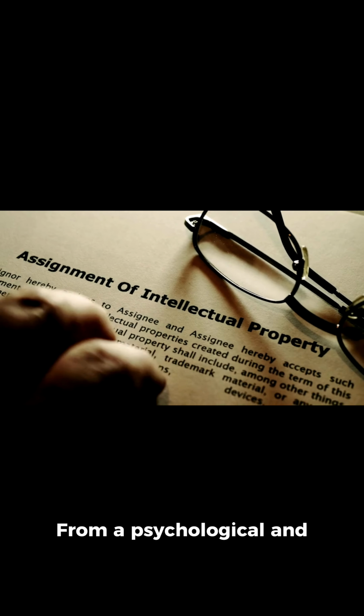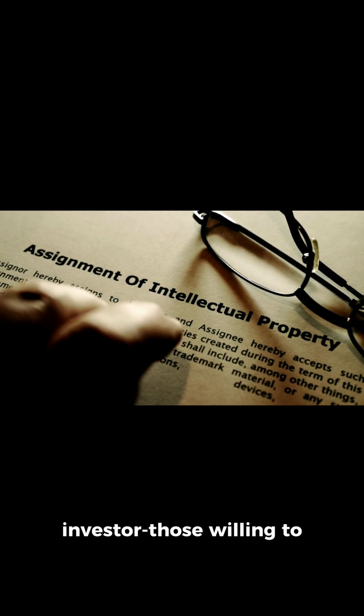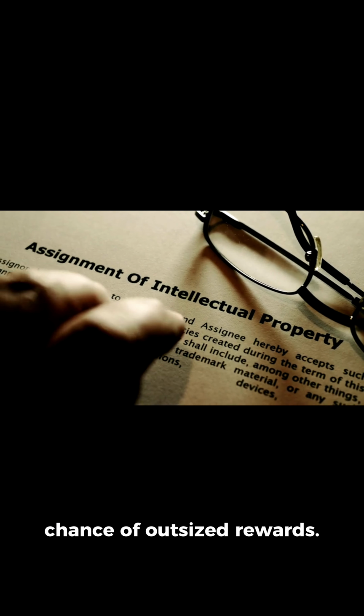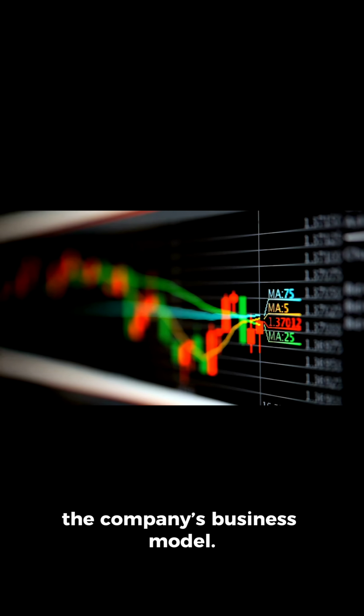From a psychological and behavioral perspective, ITP attracts a certain type of investor: those willing to take outsized risks for the chance of outsized rewards. The recent price action may be driven by speculative traders, short squeezes, or even algorithmic trading, rather than long-term investors with conviction in the company's business model.